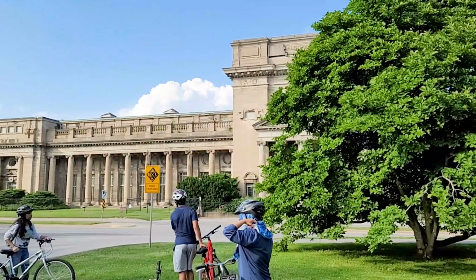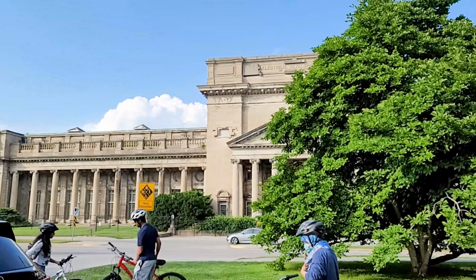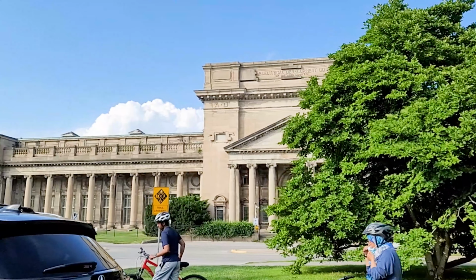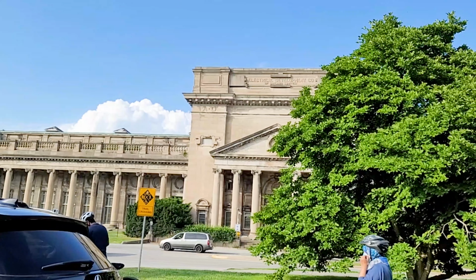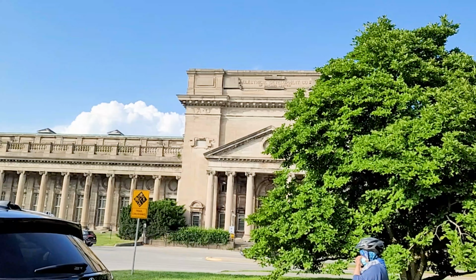This is a new building that they're opening. Actually, not a new building, but it's an old building that they have restored into a museum. That's where they used to make electricity. They're opening it in July.